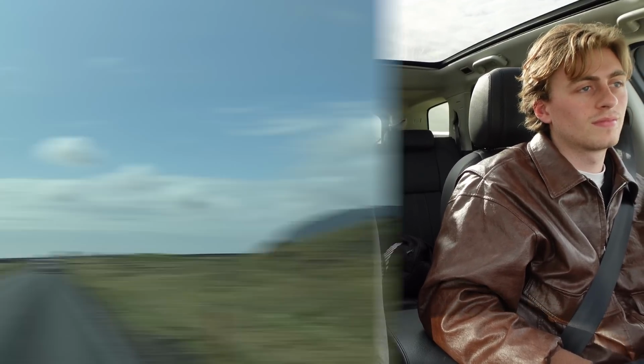We are driving back home, and we will be driving through a town called Selfoss, and it's kind of a tradition to stop there and have hot dogs because they have a really good hot dog place. So we are gonna stop there quickly and get some hot dogs.